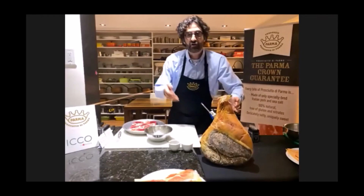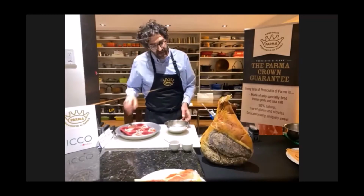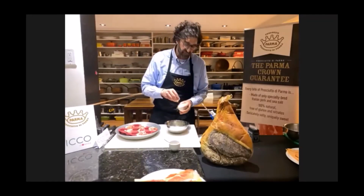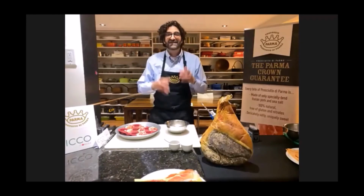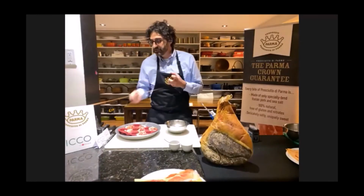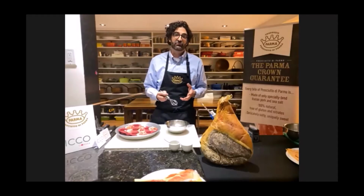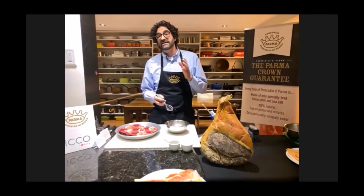As far as ordering it from the counter versus the pre-sliced, I always get it from the counter. And I suggest that you get it from the counter for a few reasons. One, you're sure it's prosciutto di Parma. Two, it's fresher. It's absolutely fresher because it's coming off the leg and into a container and in your bag to go home. And three, you can get it sliced thinner.